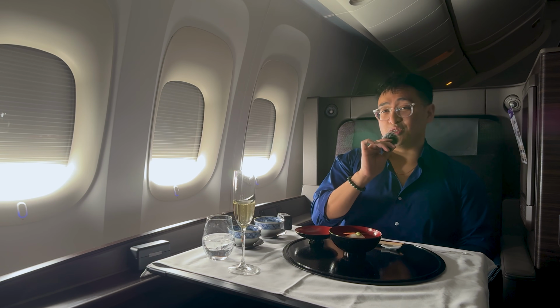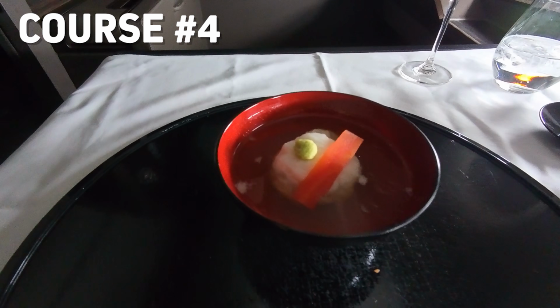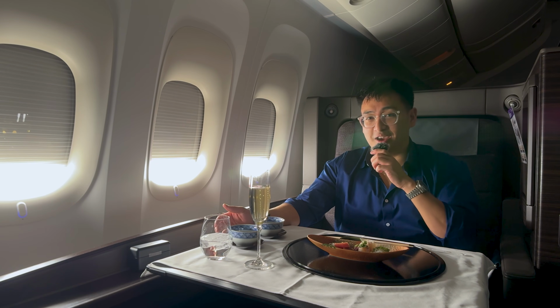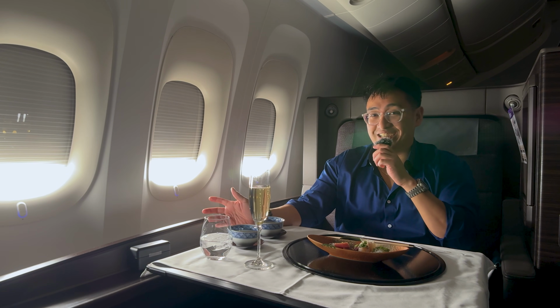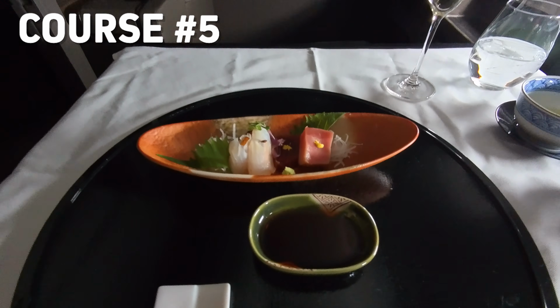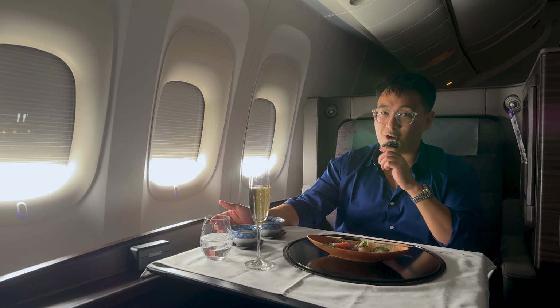Up next is another soup dish. And we have the Nippon one, which is steamed grated turnip with sea urchin wrapped in tilefish. To be honest, I don't even think we're halfway done with the meal service. And I think this is appetizer probably number 34 at this point, which is the sashimi, which I'm very excited for.